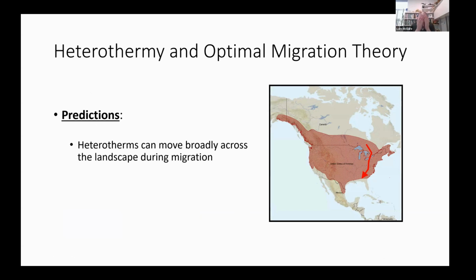Okay, so we go back to our modeling framework again. And one of the other implications of this model is that we think these bats are going to be able to move pretty broadly across the landscape. They are able to manage their energy expenditure using torpor. They aren't going to be tied to particular high quality habitat. They can make do across a whole range of different habitat qualities.